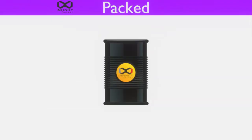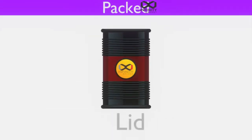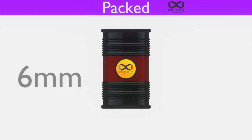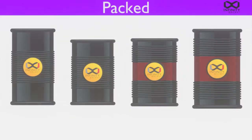Types of packed bitumen. Drums. Drums are the most conventional bitumen packing. Drums can vary in terms of bitumen volume, height, thickness, and lid. The commonest thickness is 6 millimeters. Let's see some drum types together.